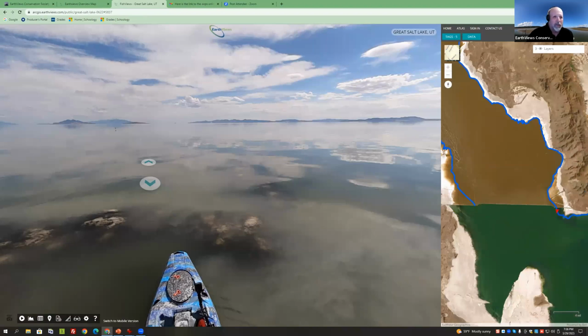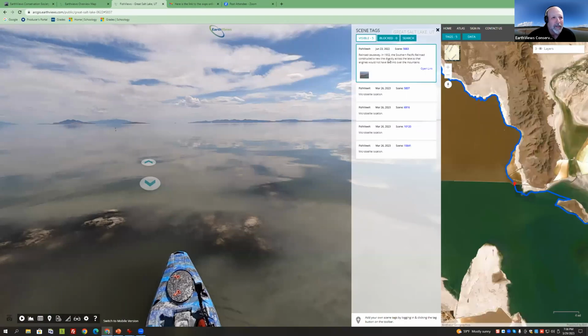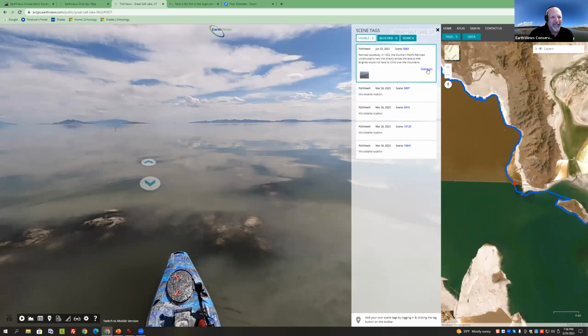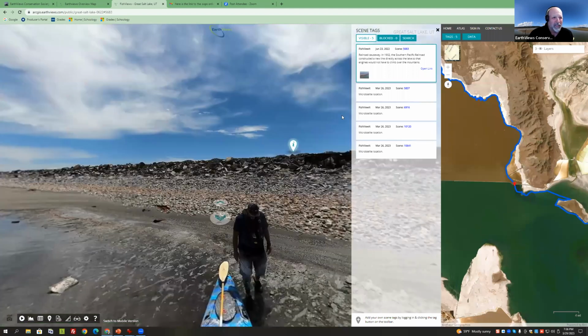The causeway was built in, let's see, what does this tag say? 1902. So that's another thing, you can have all kinds of information in these tags.